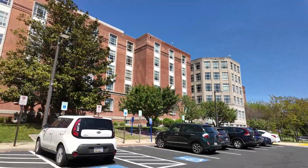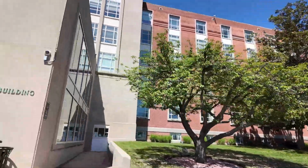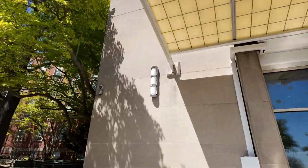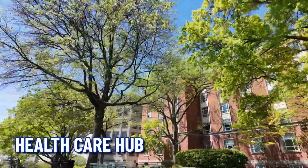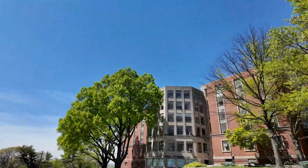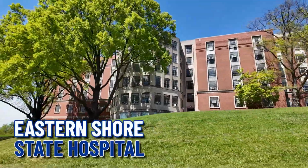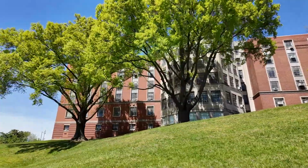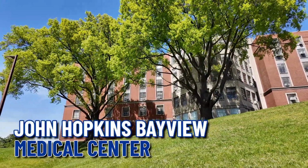If you haven't heard of Bayview, it might be because it's a quiet neighborhood that recently began being referred to as "Bayview," thanks to the Johns Hopkins Bayview campus. In the late 19th and early 20th centuries, Bayview became known as a healthcare hub. The Bayview Asylum evolved into the Bayview Hospital, which extended its services and facilities over the years. Back in 1938, the hospital was renamed the Eastern Shore State Hospital, and later in 1959, it became part of the Johns Hopkins Medical Institution and was renamed the Johns Hopkins Bayview Medical Center.